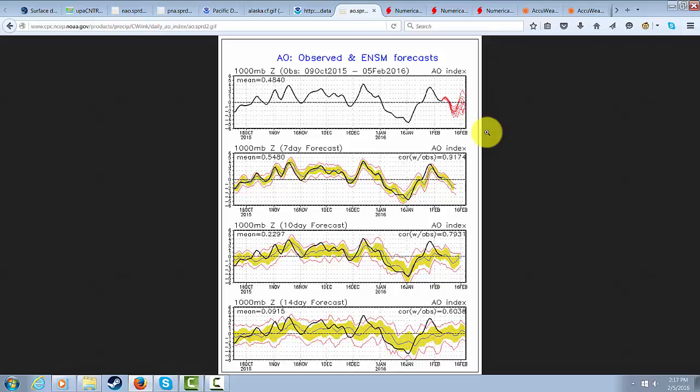I kind of think of it like the Gravitron in a sense. When you're spinning around on the Gravitron at high speeds, you're glued to the wall. But when it slows down, you're able to get yourself off the wall easier and easier. I think that could be a good analogy with this. Negative AO will make it easier for cold air to move south because the winds circulating the Arctic are going to be much weaker. So I think this is the most significant factor this week, that and the PNA.